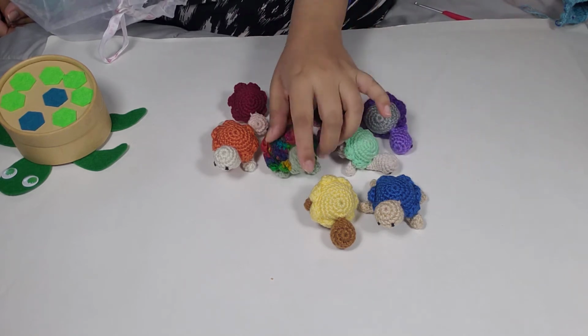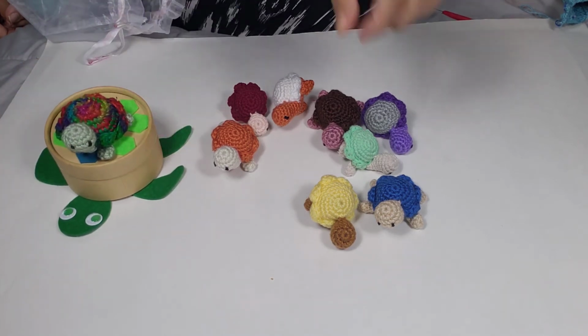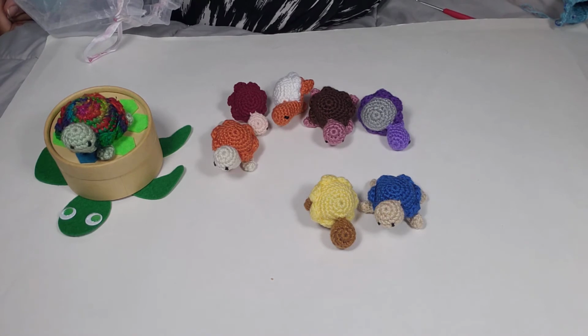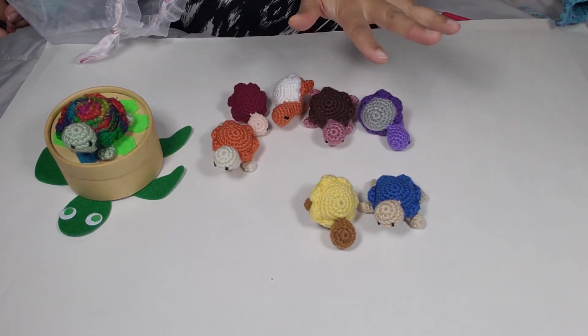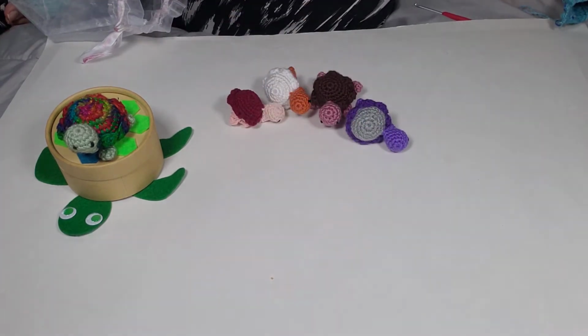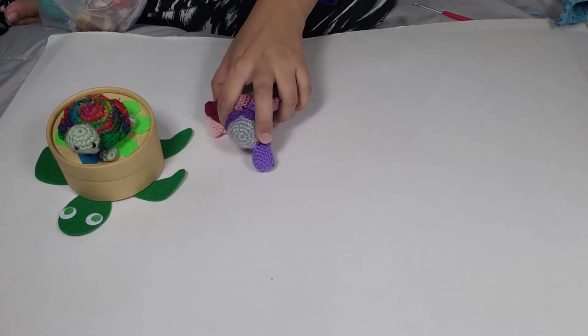Other than that, this one will go back in this box. It's my son's. And this one right here will go back in someone's hand. And these ones will go back in the bag, and it will sit there until next April, when I will make the rest for however many there happen to be in his class, and I'll hand it out then.